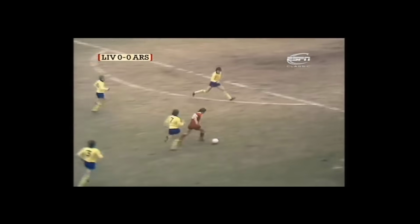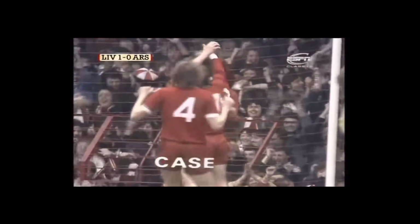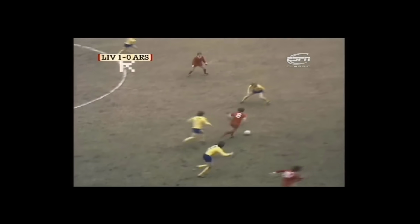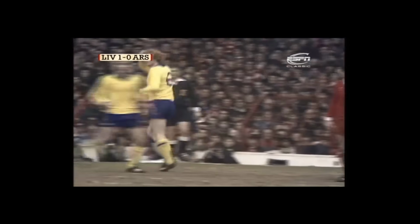Case is away here. Chance for the shot, and it's in! In the end, the most direct of approaches paid off. Case picking it up just outside the centre circle, past the challenge, into the space, and letting the shot go under Jennings.